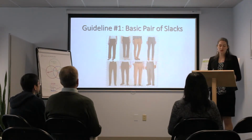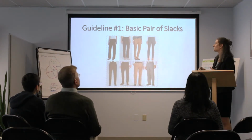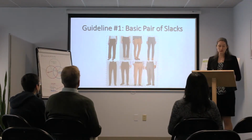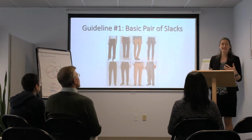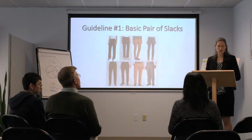For color, neutral tones are always best, like black, blue, or khaki. We've got some up there in a dark gray as well, and that's also a really good choice. For ladies, a black or navy A-line skirt is also a really good answer. That can be substituted for slacks if you want to wear a skirt instead.